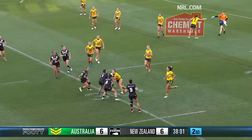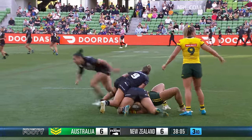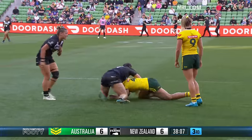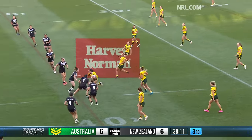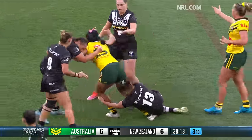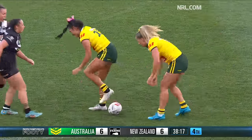Georgia Hale with that tackling technique really working over Jamie Chapman there. Teammate there. She's already made 27 tackles. That was probably tackle 28, Georgia Hale. She's an incredible defender. Clydesdale was complaining about a high tackle there, but given the all clear.